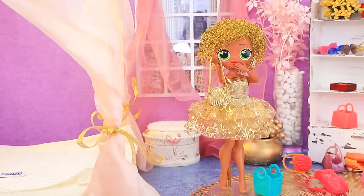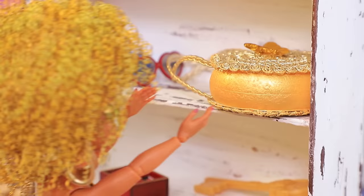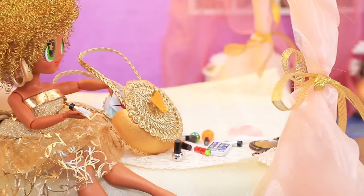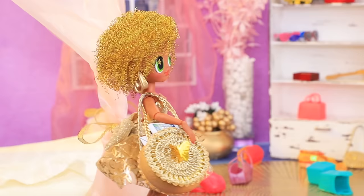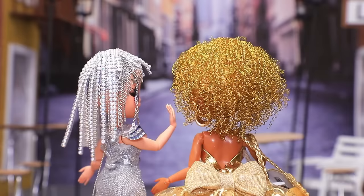There are too many purses on the shelf, so it's difficult to find what I need. Ah, here it is. Everything I need will fit into this purse. In Ari's case, that's lots and lots of things. I need all these things. What if I forget something? Ari finally left. I thought you weren't coming. I'm glad you were here. And they went for a walk.